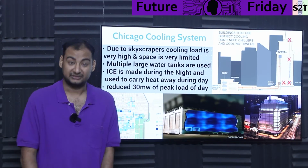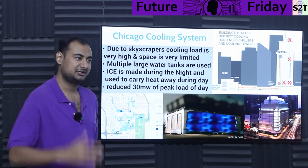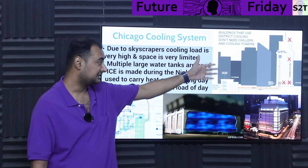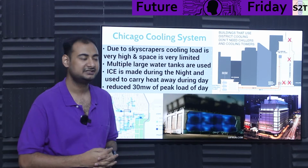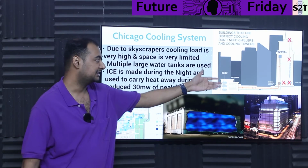So let's look at a real world example. Chicago cooling system. Somebody went too serious with this and you're like, what if we cool the city? So the idea is that you have skyscrapers. Now skyscrapers have a lot of people. Our body is bare minimum a 100 watt heating element. It could go to 200 watts with electrical load and all that. So it becomes a giant heating element.